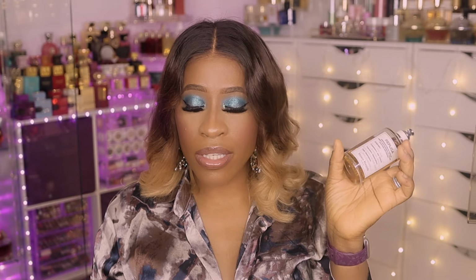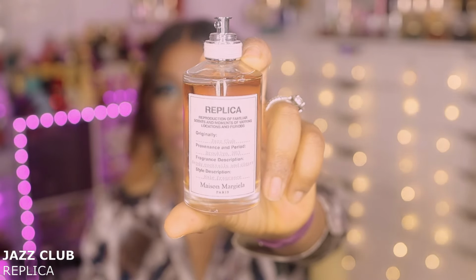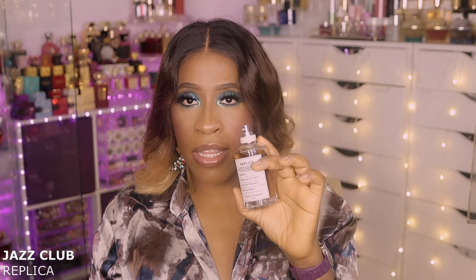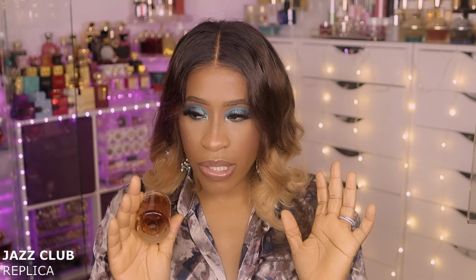Now, if you're looking for a sweet rum, tobacco-y, vanilla, aromatic fragrance, oh my god, look no further. And I keep saying look no further because that's the truth. You are looking for Replica's Maison Margiela's Jazz Club. Now this fragrance is a little bit boozy. At the same time, it has a little bit of spiciness with that pink pepper. You do get some neroli in here. I love this. This is just what fall means to me.